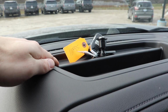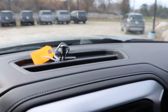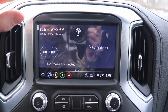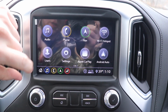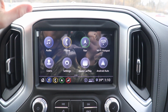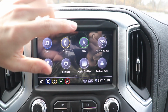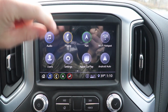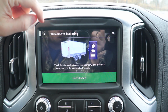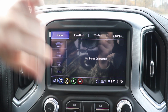Coming up top, you have a shallow storage bin closest to the windshield, and then a deeper one closest to the passengers. Coming down to the touchscreen display, very, very nice high definition touchscreen display, way more responsive than the previous generations of displays offered by General Motors. You also have Apple CarPlay and Android Auto included, navigation as well, and your trailering app, so you can go through your pre-trip checklist, which is very cool.